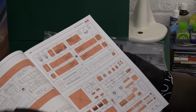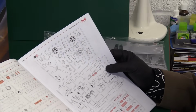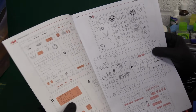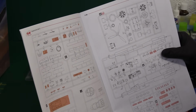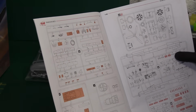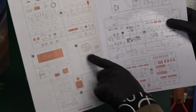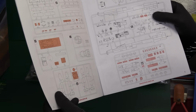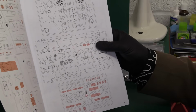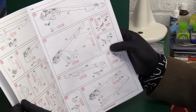Engine nacelles are different. Yes, it's got these BMW. It's like the Focke-Wulf engine, I think, isn't it? Am I right? I think it is. Basically the Focke-Wulf engine in this. Two of them, FW190 engines. Different. Obviously, you've got a different cockpit option canopy for this bigger glasshouse. So a lot of parts are really different. A lot of extra sprues there. I think it's 3 or 4 sprues that are different.